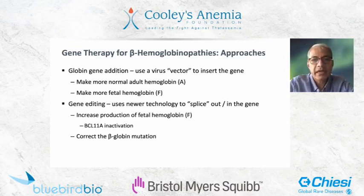Or you can insert a hemoglobin F or fetal hemoglobin gene as well. So you can either add a gene to make more normal adult hemoglobin, which is called hemoglobin A, or you can add a gene that makes more fetal hemoglobin, which is called hemoglobin F. And then you can also do gene editing. And this uses some newer technology to sort of splice out or in a gene of interest.